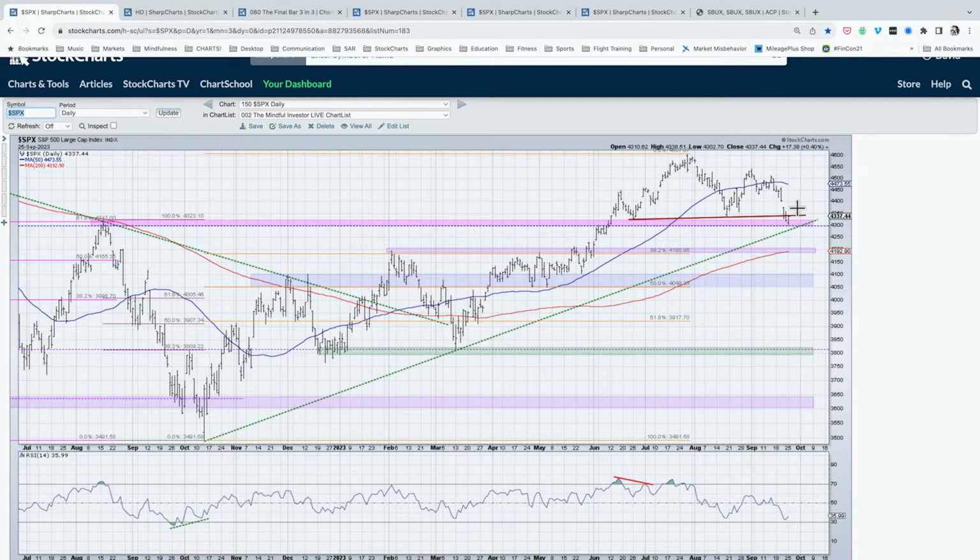So my main question for this week, do we hold below that neckline? Do we break this trend line using the major lows of the last 8 or 9 months? I think those are the key things to watch. 4,300, of course, was today's low, right about there. That's an important level we've been talking about. That's the August high from last year.